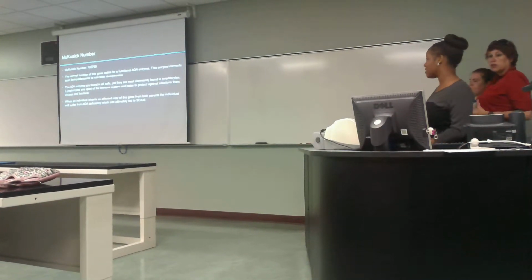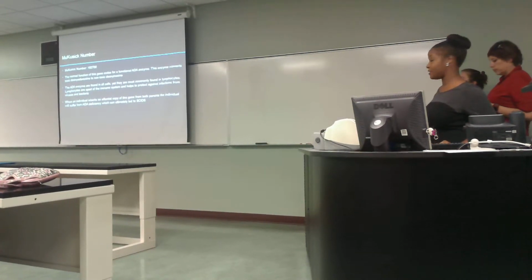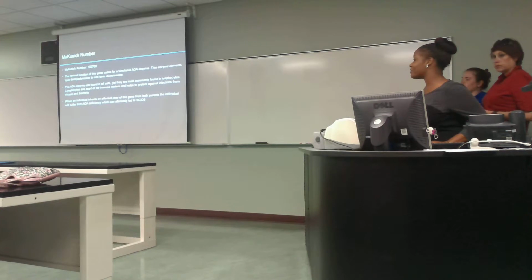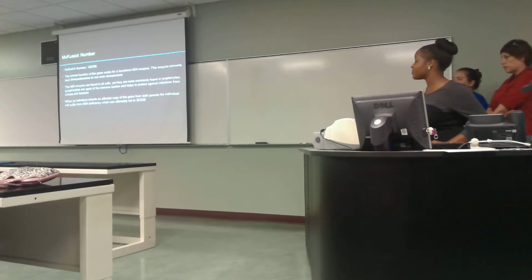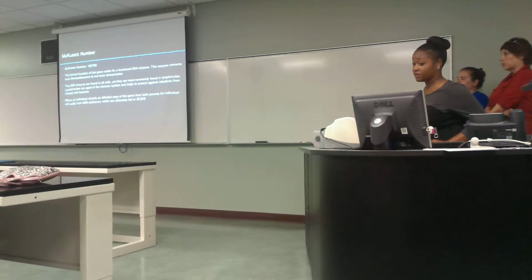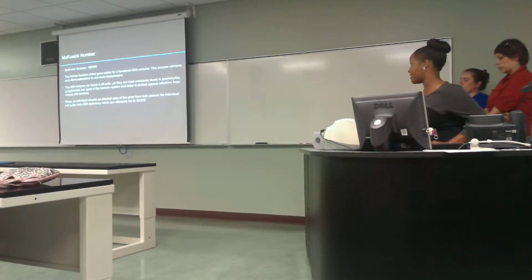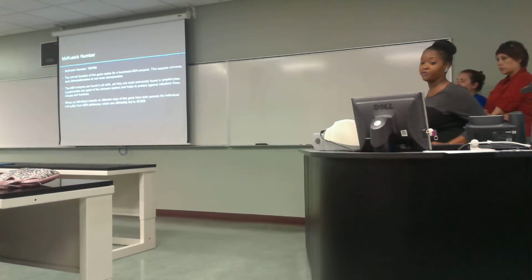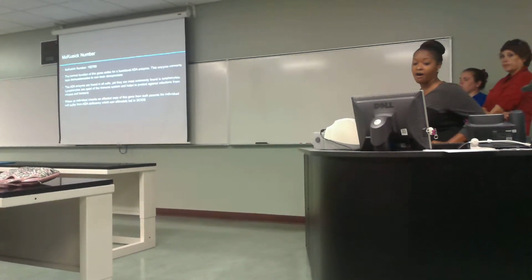Okay, the MIM number for this disease is 102700. I know it starts with a 1, and usually that means the inheritance is dominant, but it's actually autosomal recessive. The normal function of the gene, as Nicole said, is to produce a functional ADA enzyme, and this enzyme converts toxic deoxyadenosine to non-toxic deoxyinosine.